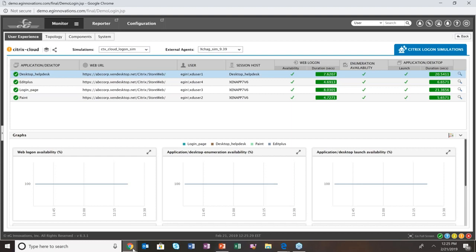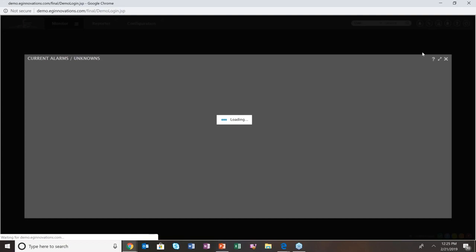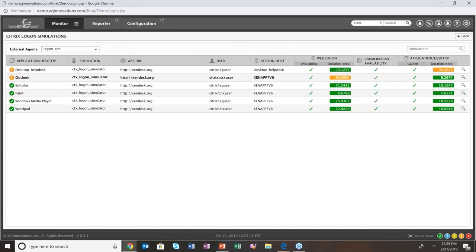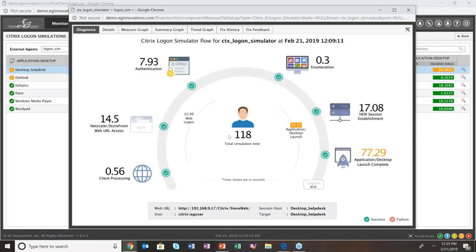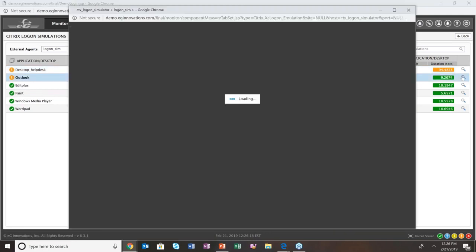So let me see if I can show you guys an example of a logon having issues from the logon simulator. I think it should give us something. So in this scenario, there are a couple of issues in the logon simulator. You can see the first one having issues with, let's see where the issue is. So authentication takes about 7 seconds. So total simulation time is close to 2 minutes, and application launch has taken about 77 seconds. So you can clearly see where the issue is here, and it is quite obvious looking at this scenario where the potential problem is. Okay, now let's look at another simulation in the same environment where you can see that the problem is elsewhere.